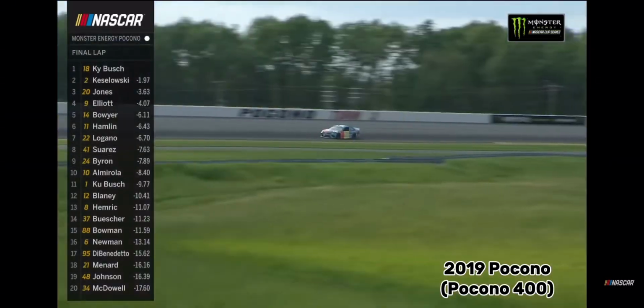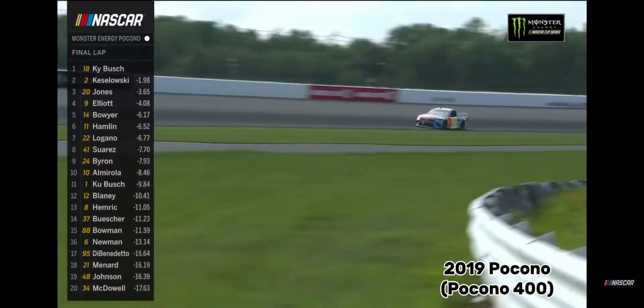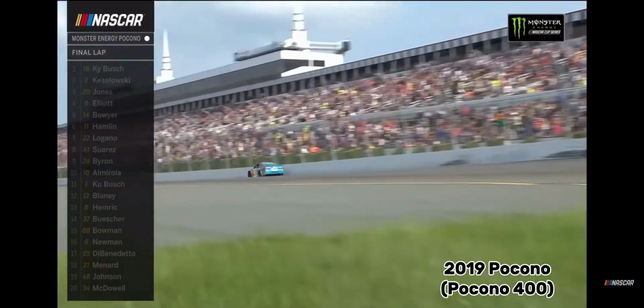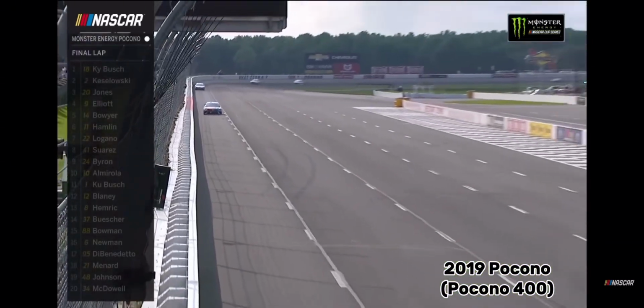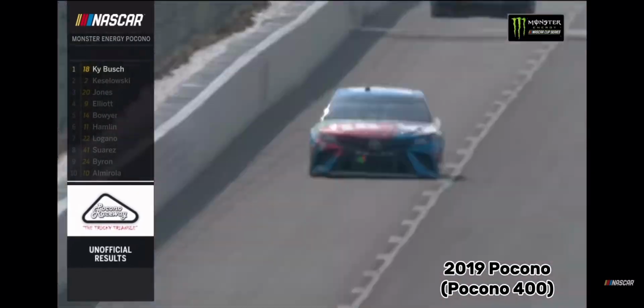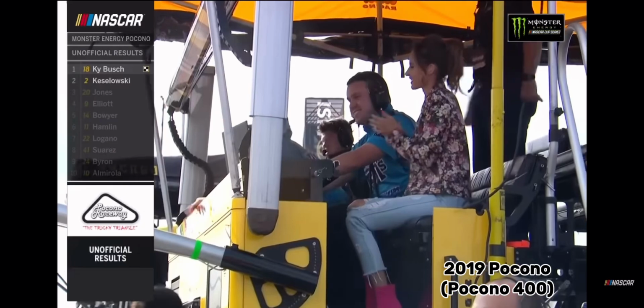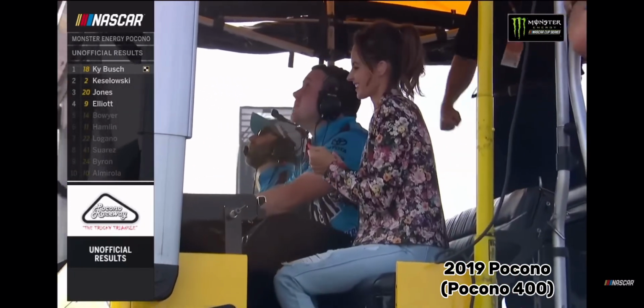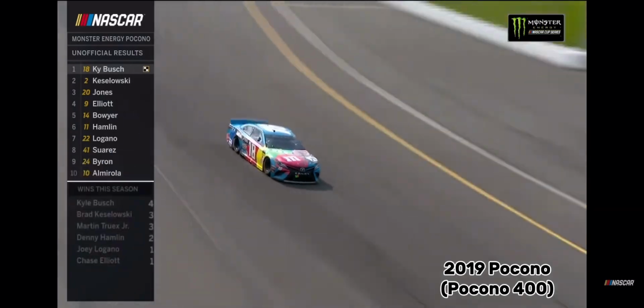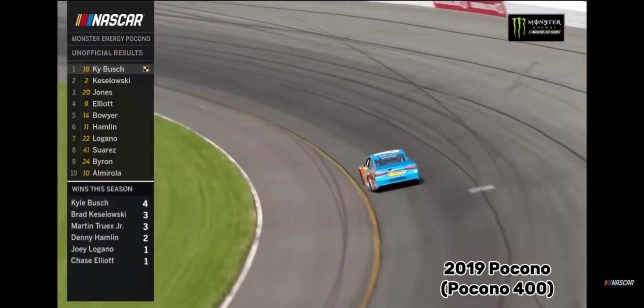Last lap by, he was still the fastest car on the racetrack by 0.5 of a second over Brad Keselowski. Kyle Busch for Toyota and Joe Gibbs Racing wins the Pocono 400, his 55th career win, tying Rusty Wallace for 9th on NASCAR's all-time win list. 55 wins, and he's still a young man.